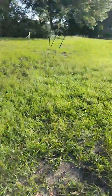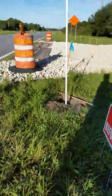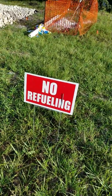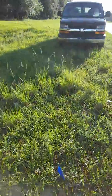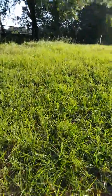So let me walk over here to this gate that says no trespassing. Oh, before I do that, let me get this picture. Another sign that says no fueling. Or no refueling. Yeah, so I wonder what they're going to do to refuel all this equipment if they're not allowed to refuel. Let me see if I can find a tank back here.